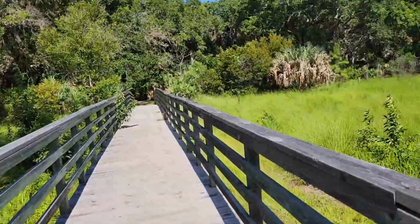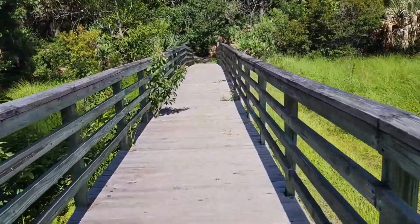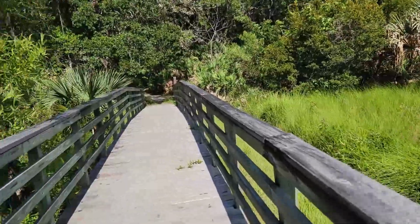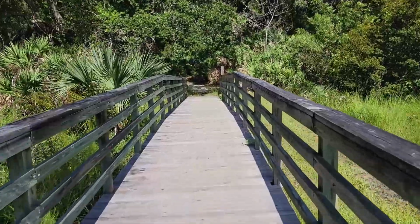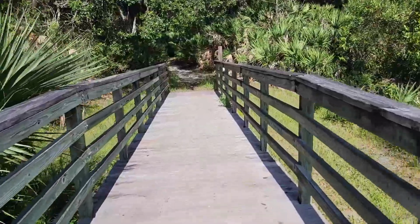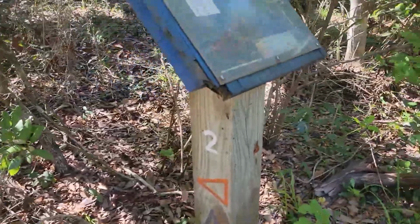And I just want to thank whoever it is, whether you got paid to do this or you're a volunteer, thank you for doing this work. The people that hike these trails really, really do appreciate it, whether you hear it or not. So if you worked on this, thank you. Thank you very much.